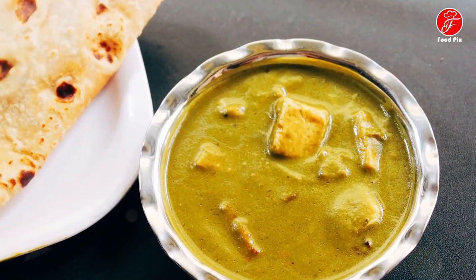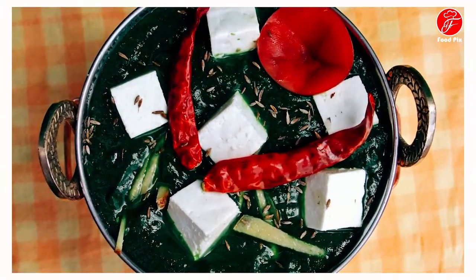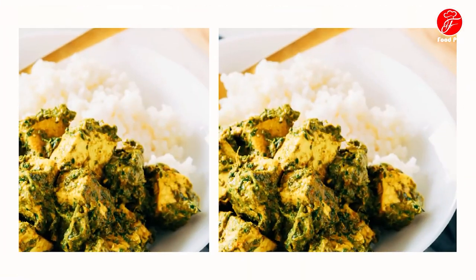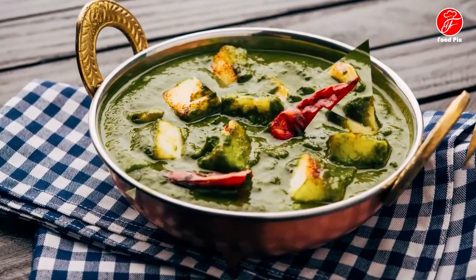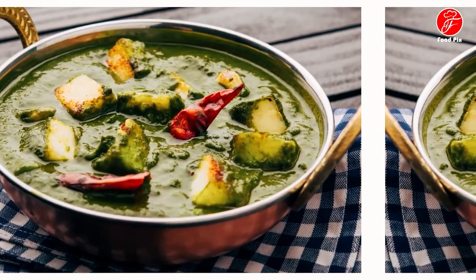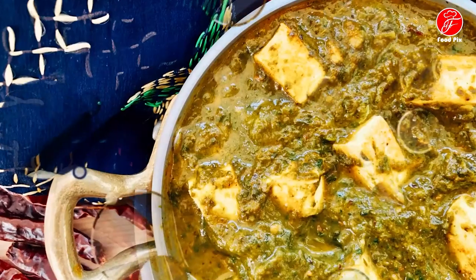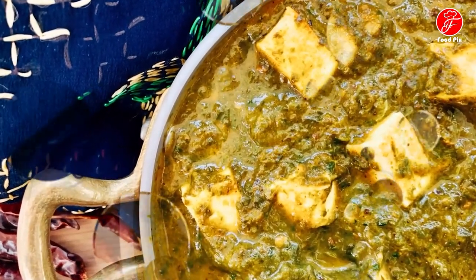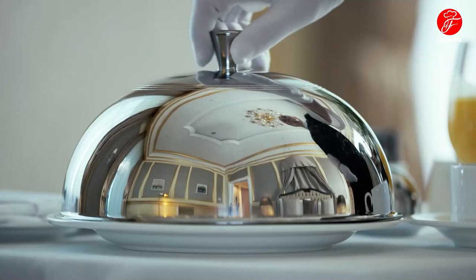The key ingredients are even mentioned in the name of the dish, since palak means spinach in Hindi, and paneer refers to the cheese. Palak Paneer has roots in the Punjabi region, but there are also other variations of the dish throughout India. It is a highly nutritious meal that can be consumed either for breakfast, lunch, or dinner, accompanied by rice or Indian flatbreads such as naan and roti.